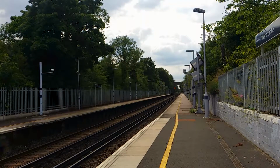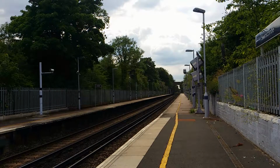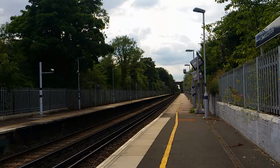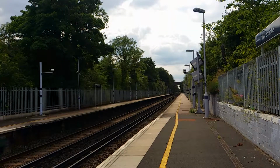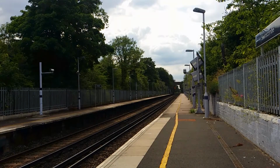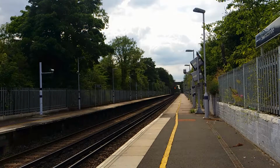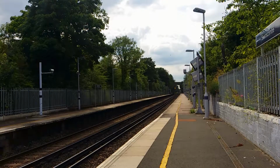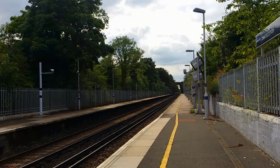So 2L46 has decided that it wants to show up, just as 2N46 has decided it wants to show up, which means this is going to be a very slow pass. Unless 2N46 really gets a move on to Northfleet, which I doubt, because Northfleet and Swanscombe are like 2-3 minutes apart.